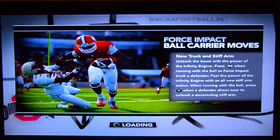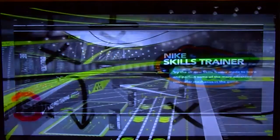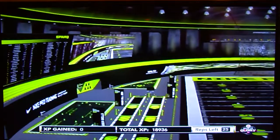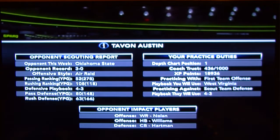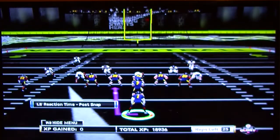And by the way, he's on West Virginia. He won his state championship, then decided to go to West Virginia. Had a tough beginning of the season, but now we're in it, and he is awesome. He is one of the best players I've ever played with, and you're about to see that. So let's jump into it. There you can see the scouting report and the practice duties and the opponent impact players. Let's get this started. Let's go.